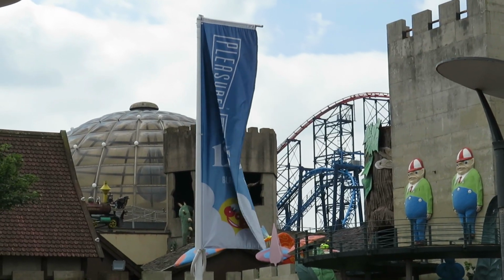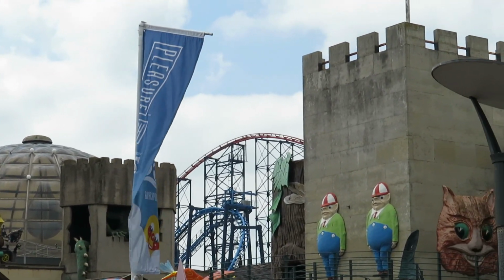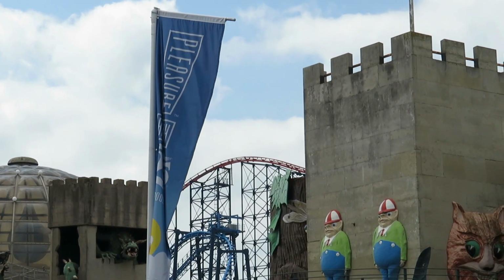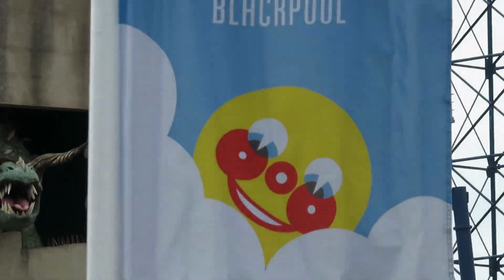Of course, Blackpool Pleasure Beach are celebrating their 125th anniversary, which is absolutely ages. And of course, to celebrate this, they've got various branding around the theme park, such as these flags here. We've got the nice Funshine. Of course, they're bringing this back for 125 years.